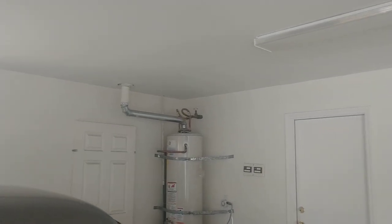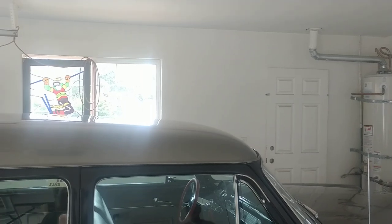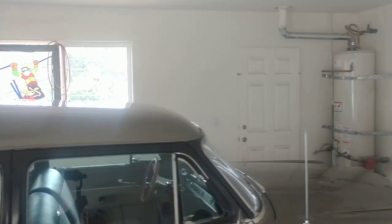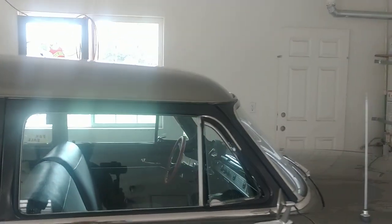But this is kind of a neat gimbal. It's, like you said, three axes. You can, if you want to, control the camera with this, but it's a pain, and there's more to deal with.